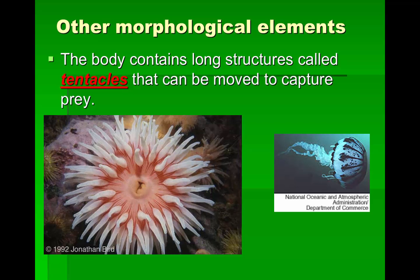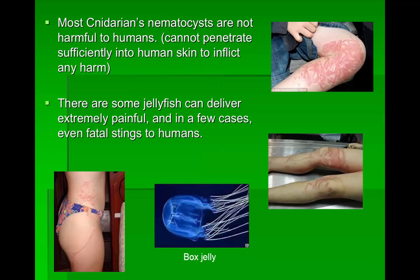And as we've mentioned, in the medusoid the tentacles hang down, and in the polypoid the tentacles face upward, and those tentacles can be moved to capture the prey. This is just some pictures of some humans that have been stung by the nematocyst. It doesn't really penetrate sufficiently unless, say, you're a child, but they can be very painful. And the box jelly is one that can be fatal to humans, again, especially small children.